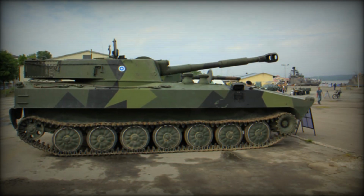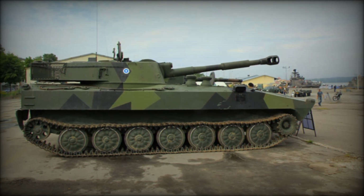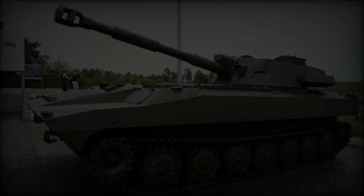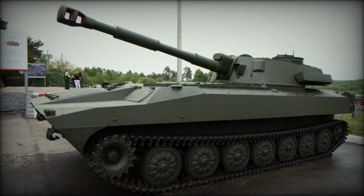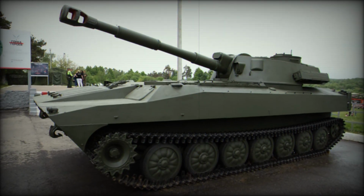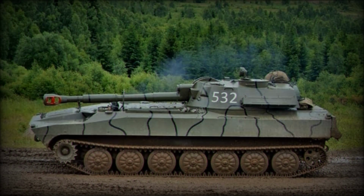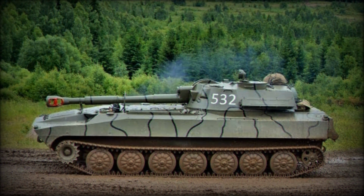Its prototype was completed in 1969, and the howitzer officially entered service in the early 1970s, quickly proving its capabilities in operational settings. The development of the 2S1 Gvozdika was heavily influenced by the Soviet Union's experiences during World War II, particularly against the formidable German army.